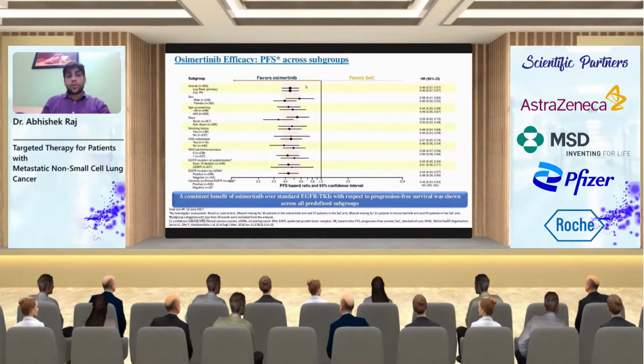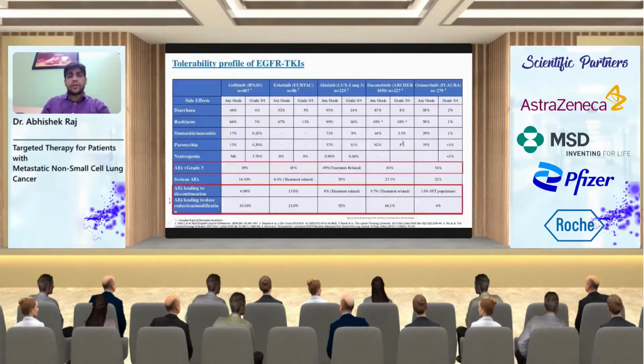If we look at the data for subgroup analysis, you can see that almost every arm is favoring osimertinib compared to gefitinib and erlotinib, whether it was age, race, smoking history, baseline CNS metastasis or not, or the type of mutation. In every arm, the data was favoring osimertinib.